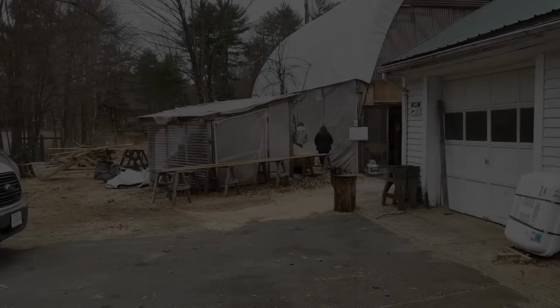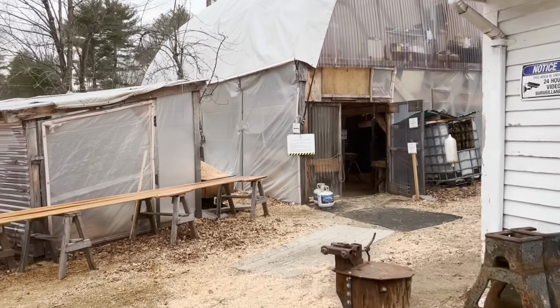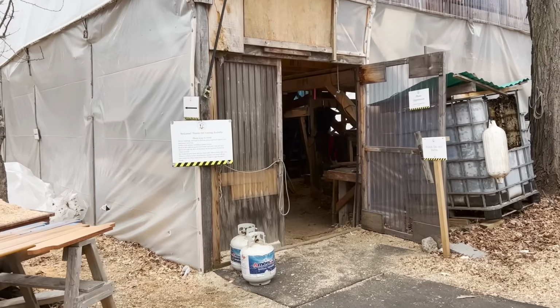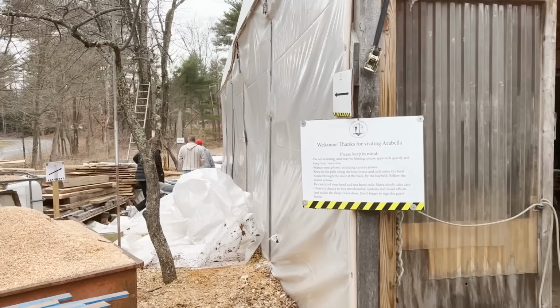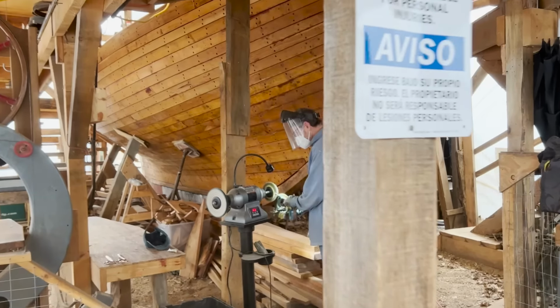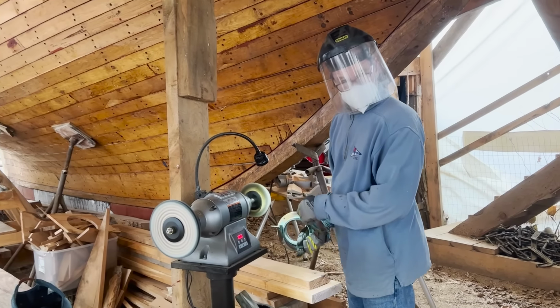We have a pretty full boathouse right now. We got some volunteers helping us out. We just took down some staging. We also have some visitors. All right, so right now we got Hal polishing up some bronze.